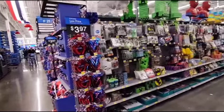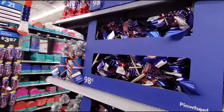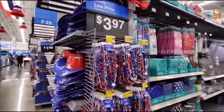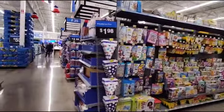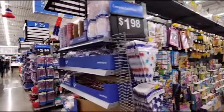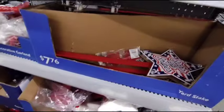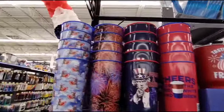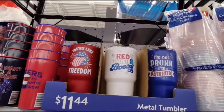And then we have the headbands for $3.97. The pinwheels are $5.98. No, these are 98 cents, sorry. These are $6.98. They have the beads for $3.97. And then I showed you guys the hats for $6.48. And then we have the regular banners for $1.98. And then we have the outdoor signs for $3.97. And this one lights up for $7.76. And oh, they also have these. These are like 98 cents. And then you also have the tumblers for $11.44.